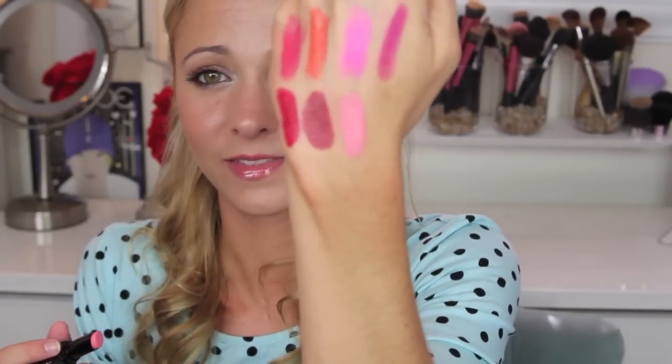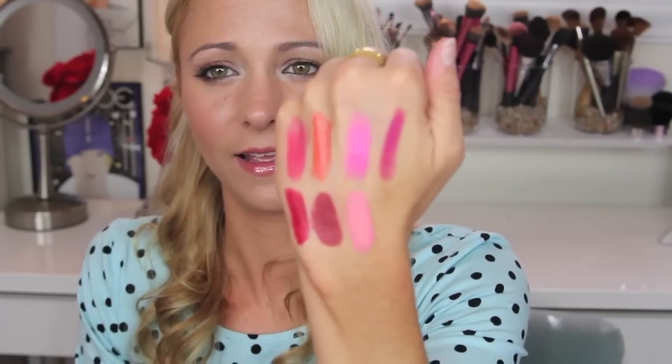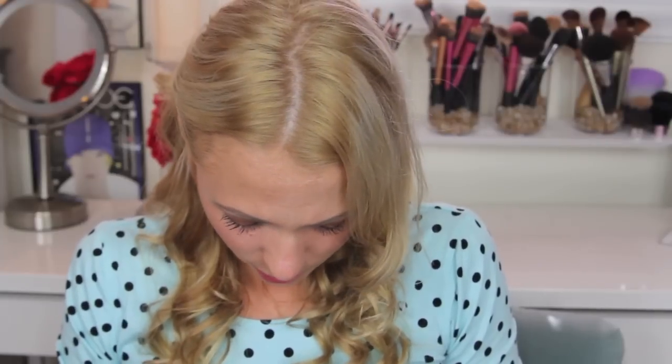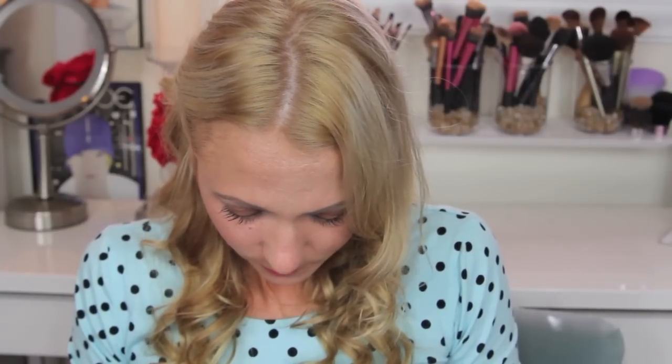Let's see if this is going to be sheer. No way, Jose. That is going to be hard for me to wear, I think. It's like a bubblegum pink. You guys, I picked out some good colors. I'm so excited I'm finding these for you guys, because I love finding drugstore products for you that are just as good as high-end, I think. And these are some of them.